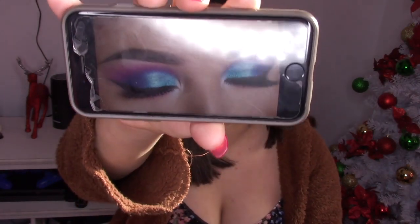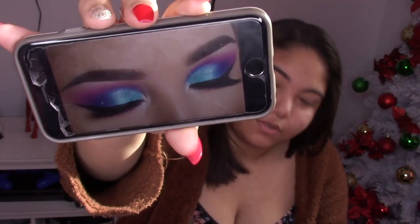So I'm by myself today, and I was thinking of showing you guys the makeup look that I posted on Instagram, that I had for Christmas. I wanted to make a YouTube tutorial on how I did the makeup. So the look I'm going to be creating today is this one. It's the pinkish purple cut crease and then blue. I don't know makeup terms, but yeah.